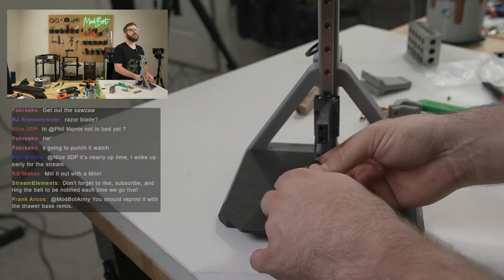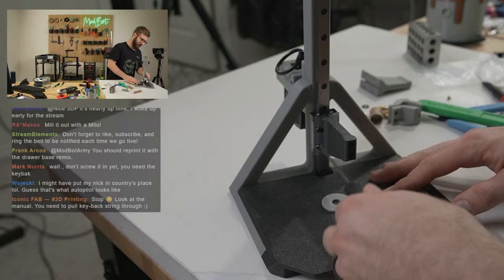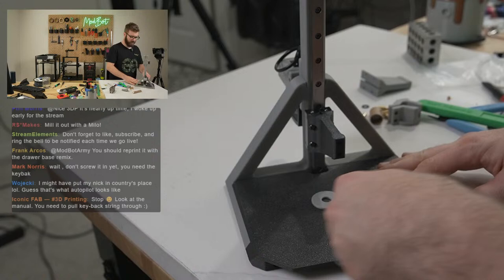You should reprint it with a drawer base remix. Do you have a link to that? It could be cool to have a little drawer to throw these heat insert pieces into.